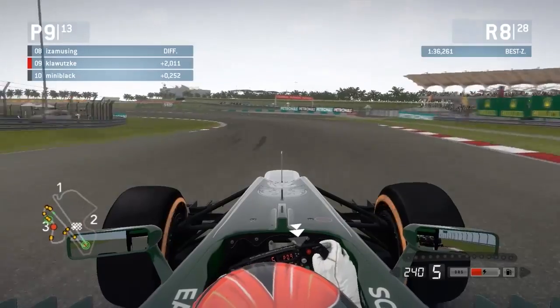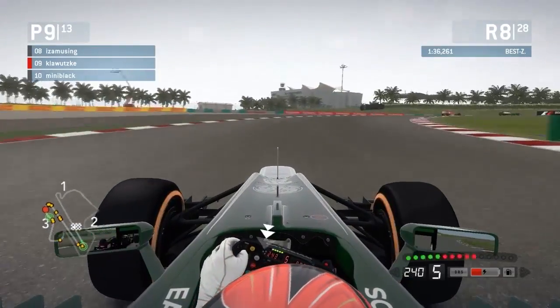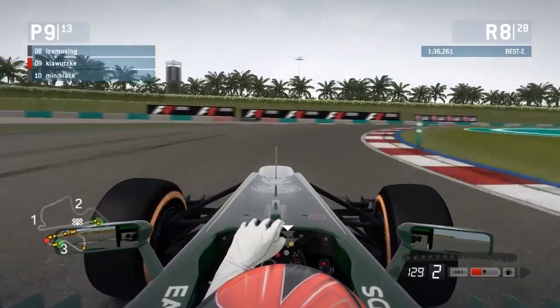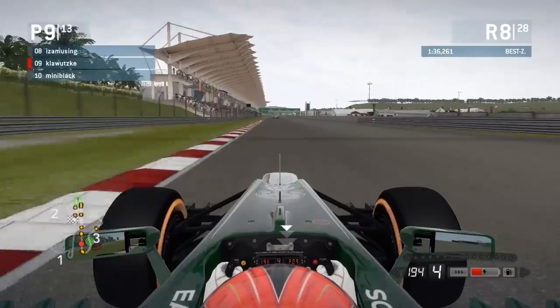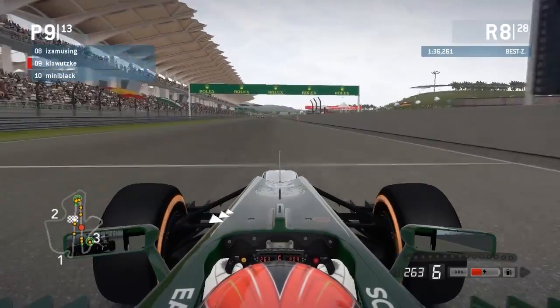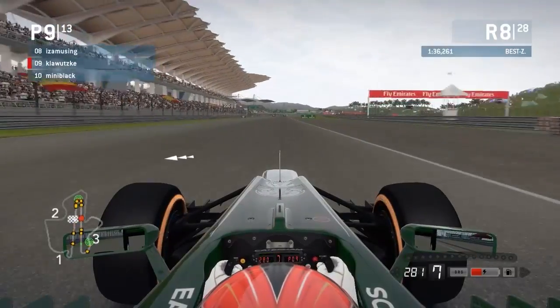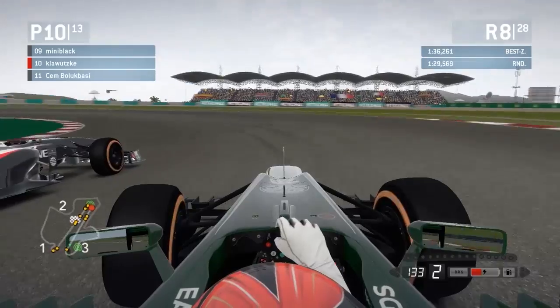Back on board with Klawutski, who's got Mini Black in the Sauber just behind him. And he's very close, and it looks like Kristian's taking a tighter line. Oh, and he finally does make a little bit of a mistake through turn 14 there. That's going to put Mini Black right up behind him. And Klawutski is actually going to hold on to his curves very intelligently. He's going to actually let Mini Black pass.